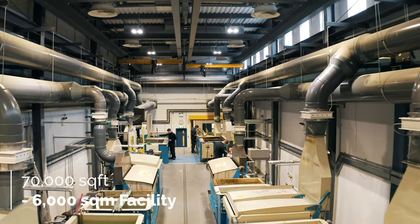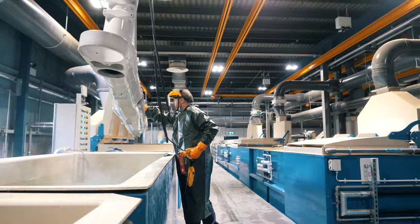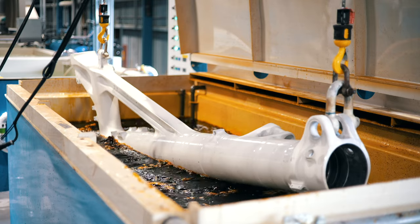A major investment in our plating shops has doubled our capacity for chrome, nickel and cadmium plating. We also have full shop heating and heat treatment capabilities for stress relieving parts during processing.